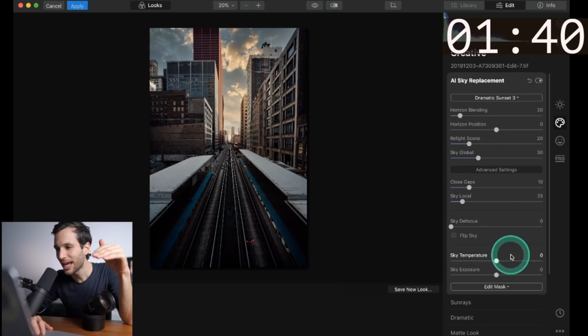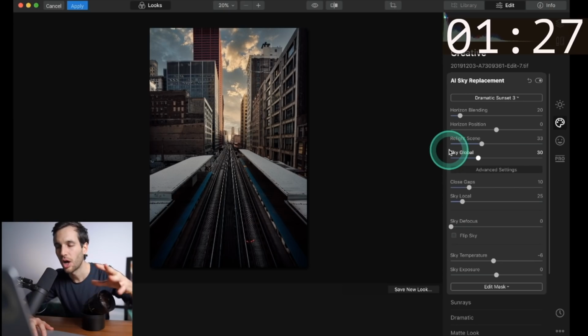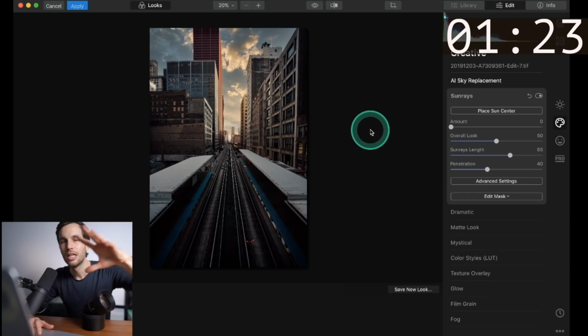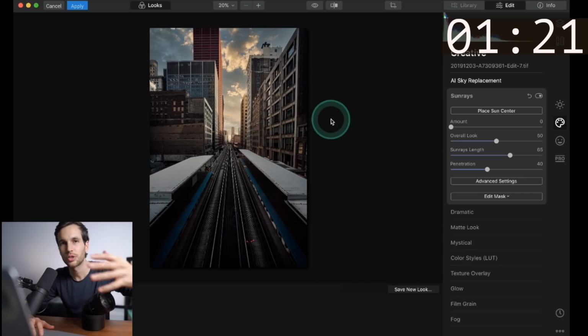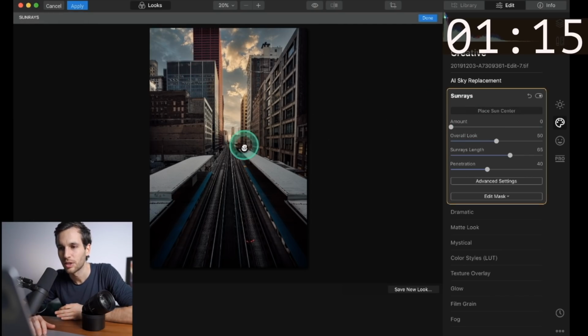This is the future of editing. You don't have to do much. The software is smart, recognizes different areas in the image, and you can literally play with a few sliders and the rest is done by itself. If I had to do that on Photoshop, it would have taken me a lot of work just to match the light and the contrast and the sky all together. Like, it's crazy. Now we're gonna make it a little bit crazier.